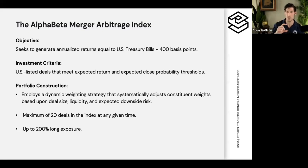We can't just take deals that are giving us the time value of money. We need to make sure we're focusing on deals that actually have a risk premium associated. And so what this strategy is going to do is be selective about the deals, and it's only going to allow up to 20 deals to be in the portfolio at any given time. Those deal weights are going to be dynamically managed and adjusted based on the expected return, the expected risk, as well as the liquidity available for that deal. And this strategy is unique in that it allows up to 200% leverage. So I'll go through some portfolio construction and an example in a minute, but I think those pieces are really, really important.